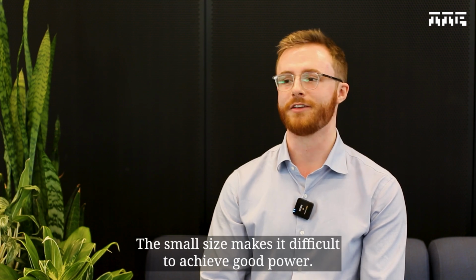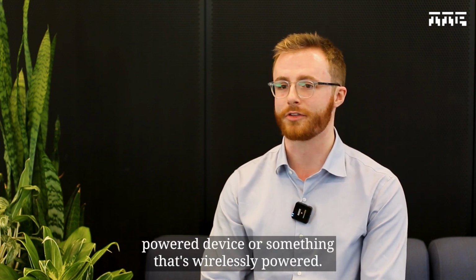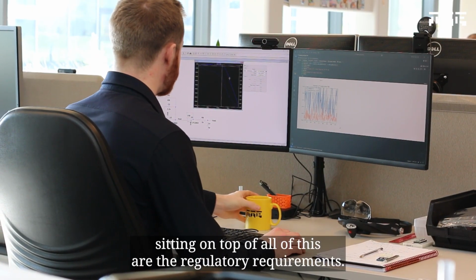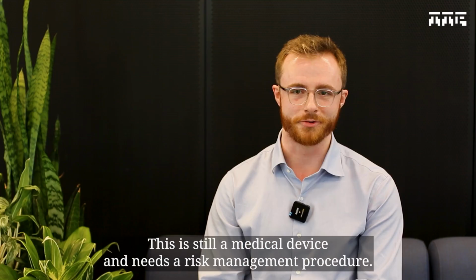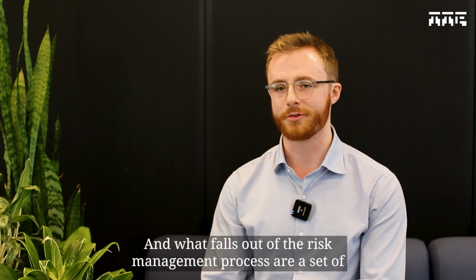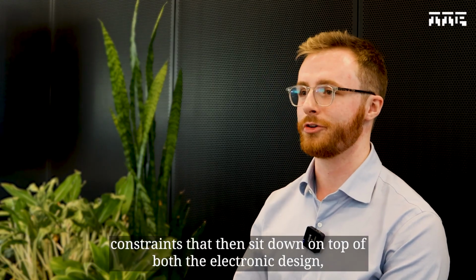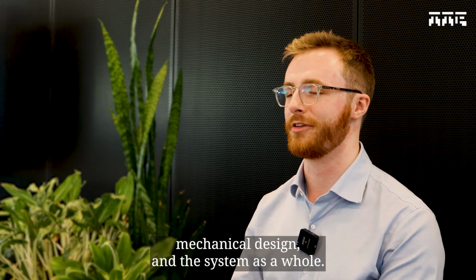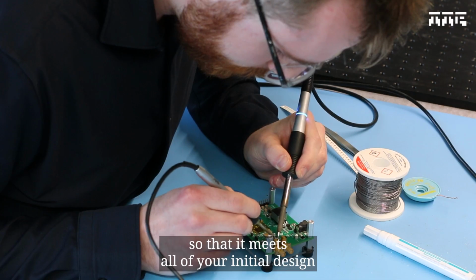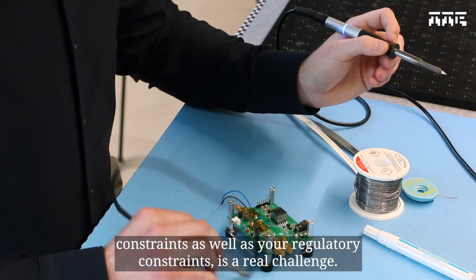The small size makes it difficult to achieve good power, whether we're thinking a battery-powered device or something that's wirelessly powered. And we can't forget that sitting on top of all of this are the regulatory requirements. This is still a medical device and needs a risk management procedure. And what falls out of the risk management process are a set of constraints that then sit down on top of both the electronic design, mechanical design, and the system as a whole. And developing that electronic system so that it meets all of your initial design constraints as well as your regulatory constraints is a real challenge.